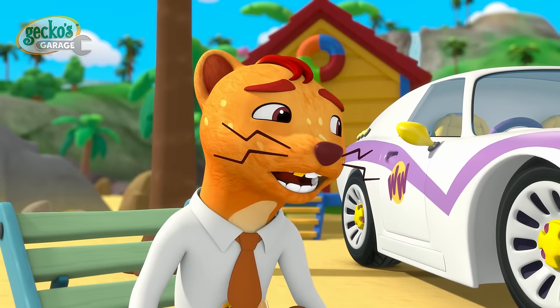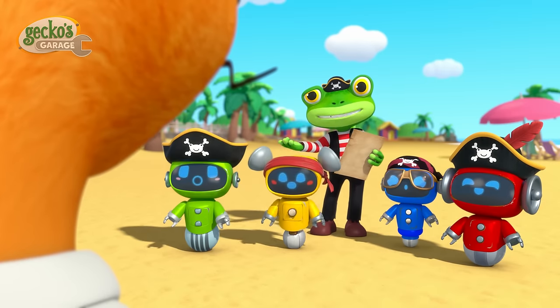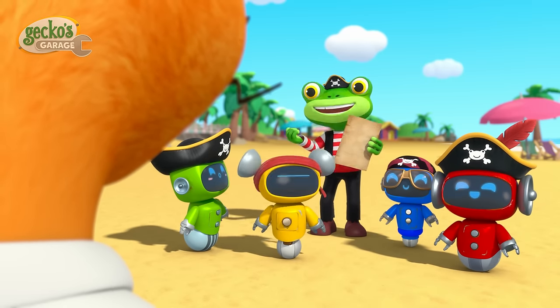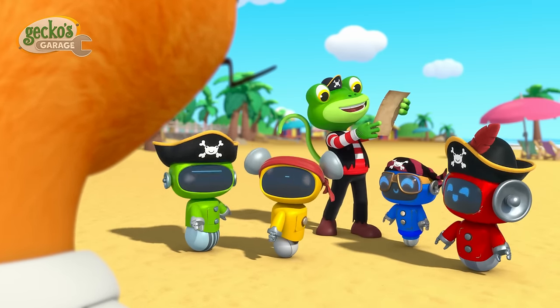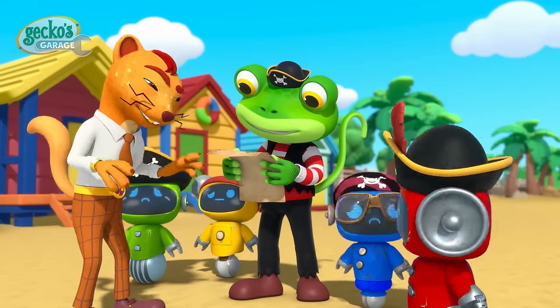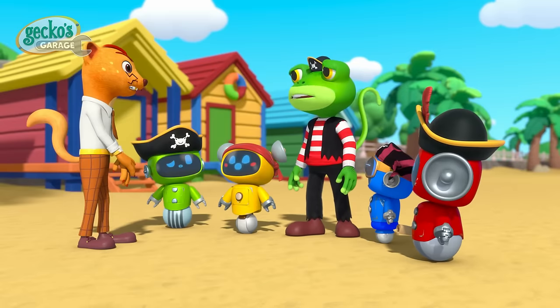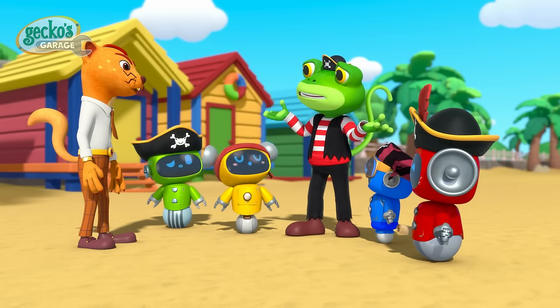Or they'll steal them. Don't worry, Mr. Weasel. We're not real pirates, and we would never steal. We're just looking for treasure using our treasure map. I love treasure! May I have a little look at your map? Sorry, Mr. Weasel. I'm afraid this map be only for my pirate mix.